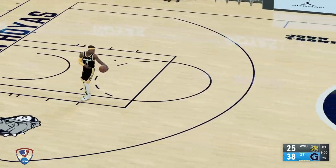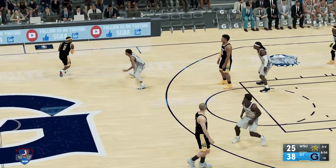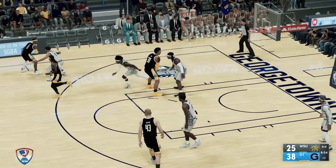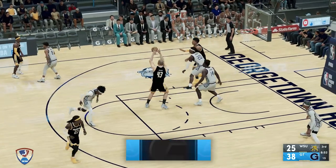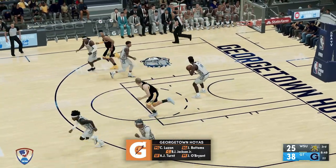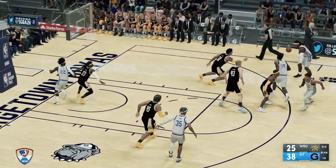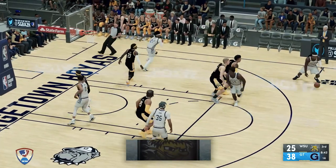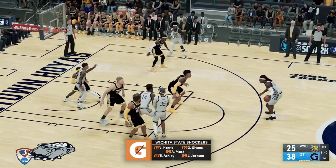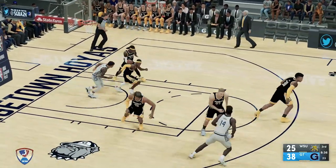And we're back. Third quarter underway. Here we go. 38-25. The Hoyas are looking for a big upset here tonight over the number 2 ranked Wichita State Shockers. Jackson tries to score there early. Nope, Jimmy with another rebound. Here we go up the floor. Jackson for the Hoyas, B.J. Jackson to be exact. Once again, the Hoyas with this lead. Jackson, he's wide open. He's going to let that go. Oh, cranked it off the back of the iron.